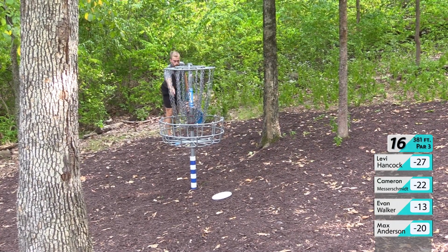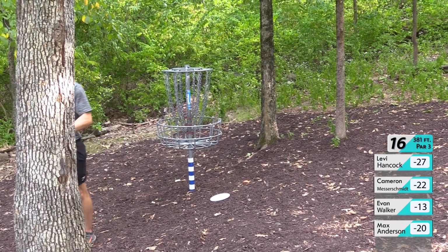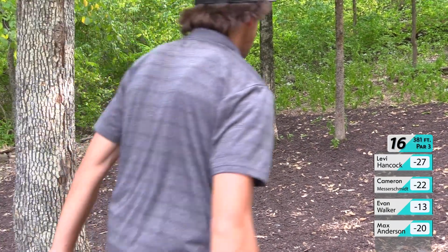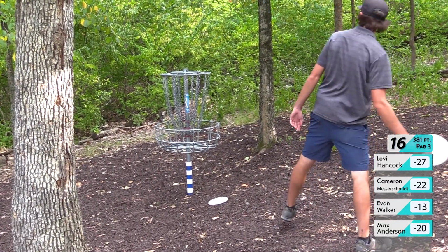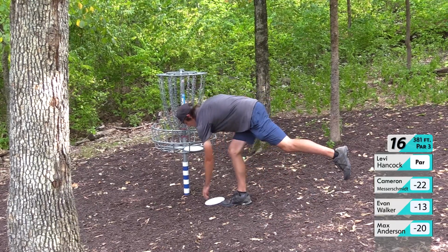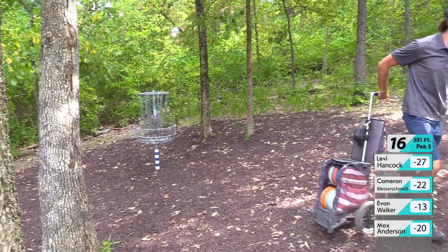And just one more time, Max hitting the basket, rolling back 35 feet, and tapping in his par after a missed putt. That's a crazy hole. I have never seen anybody punch into the gap that far, let alone hit the basket. It would have been past the basket, and you never see that. So what a shot!